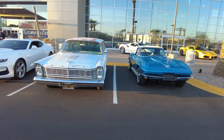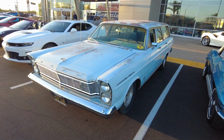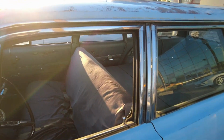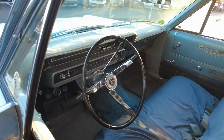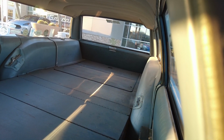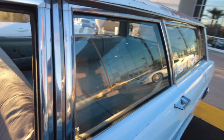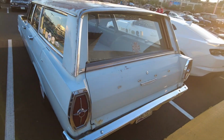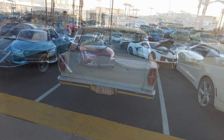Old schools. You don't see these. Ford, looks like a, what is this, a country sedan. Wow. This ain't old school. Look at that thing. Wow, column shifter. And it's got the back laid out. You know what you used to do back there, right? They used to take this to the drive-in and make it happen. Yeah, man, that was a lot of romance back there.